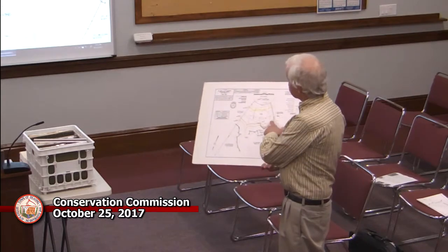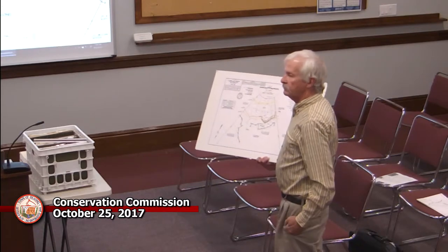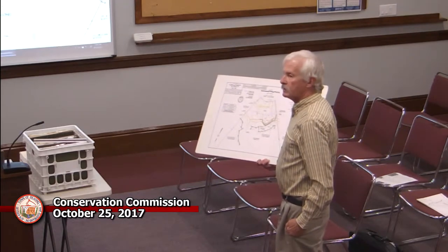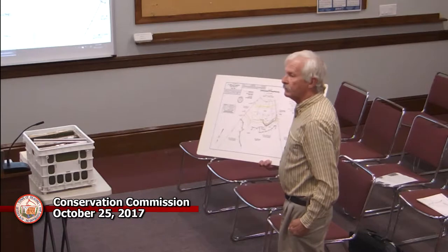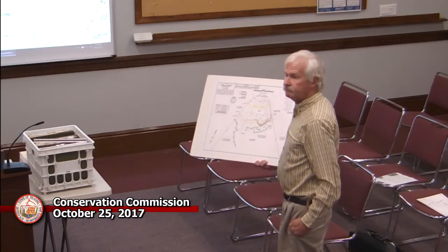We'd have a 2-to-1 slope and we'll landscape the 2-to-1 slope. I suggested round juniper, but obviously there'd be the option of something else if you want, but that's low maintenance, low height. It looks good.